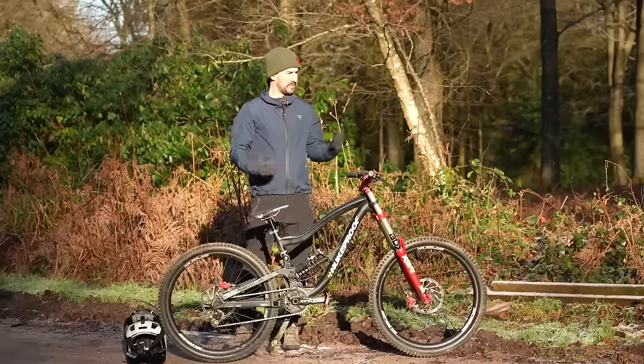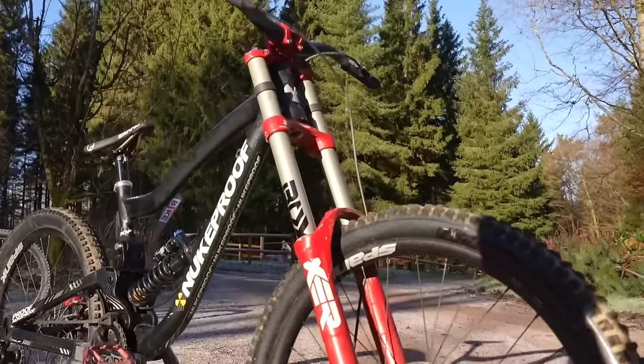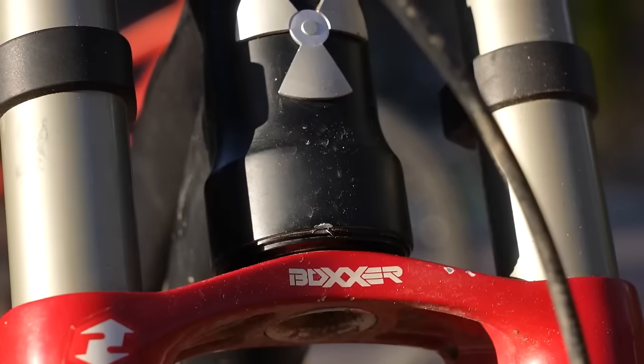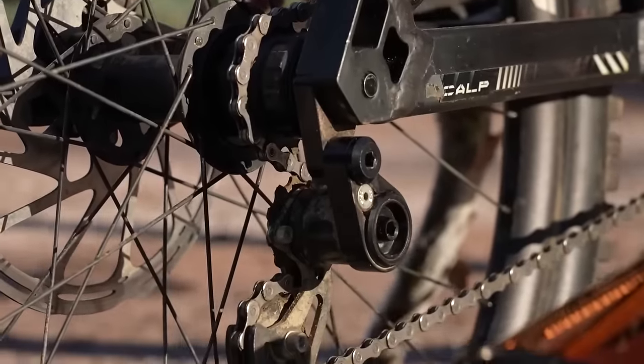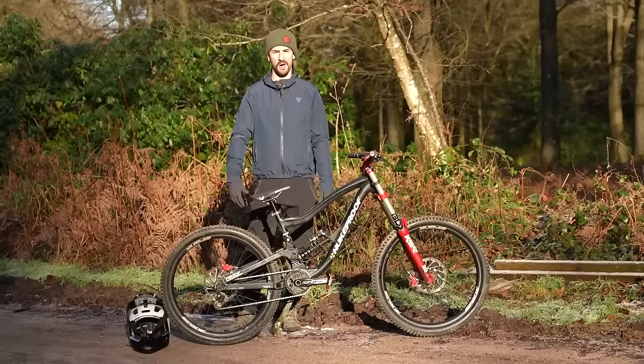Blake, £600. I thought we said £500. My Newtproof scalp cost me about £500. It's a 26-inch wheel downhill bike, 200mm travel, RockShox boxer up front. It's a single speed, so it might be a bit tricky getting speed for some of the jumps today, but I love this bike and it's an absolute bargain.